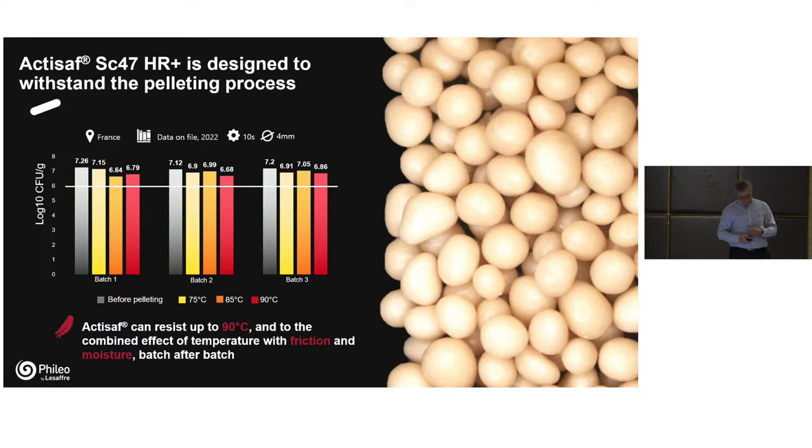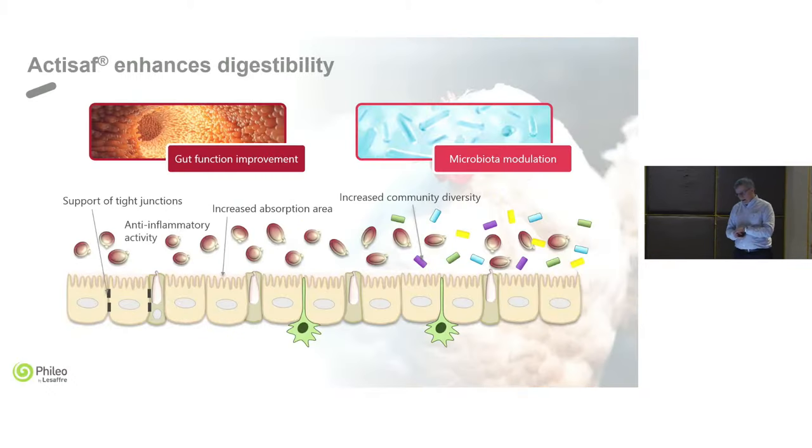It means that ActiSaf, in such a very stressful condition for the live yeast, is quite resistant in a pellet feed. So, how can ActiSaf help enhance the digestibility? There are many parameters that we can measure. We are focusing here on the support of the tight junction, the anti-inflammatory effect of the product, how it can increase the absorption areas to have a better digestibility, and also how it can help modulate the microbiota with an increased community diversity.